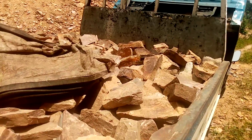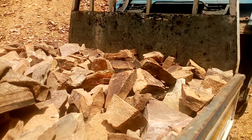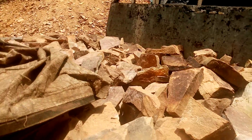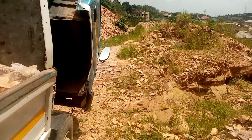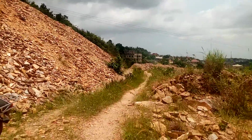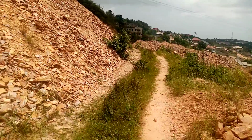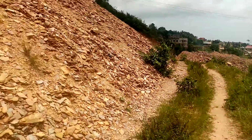This color looks like a brown color and gray color, and there's a black color in there, as you can see. They'll be loading the second truck in front of me. So let's go there. This is how the pit looks.